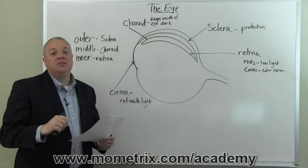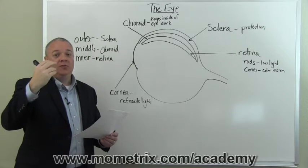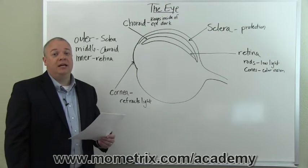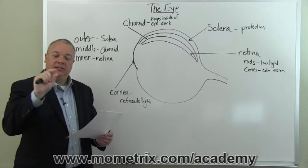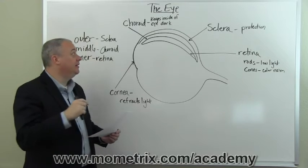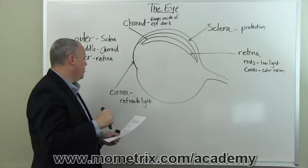And the cornea's job is to refract light that enters from the outside in order to put it through the lens and eventually put it onto the retina to allow vision. So the outer part of this 3-tiered system of the wall of the eye is called the sclera, and it's primarily for protection and anchors and holds the cornea.